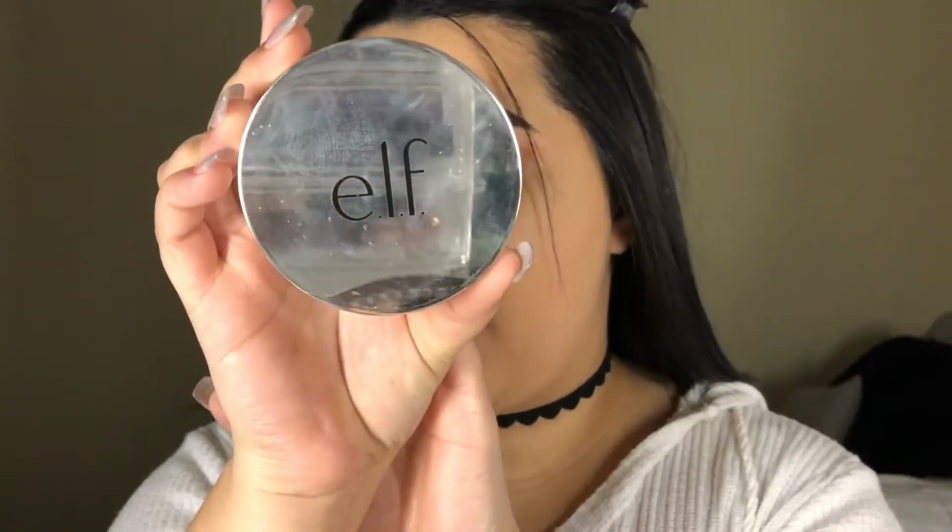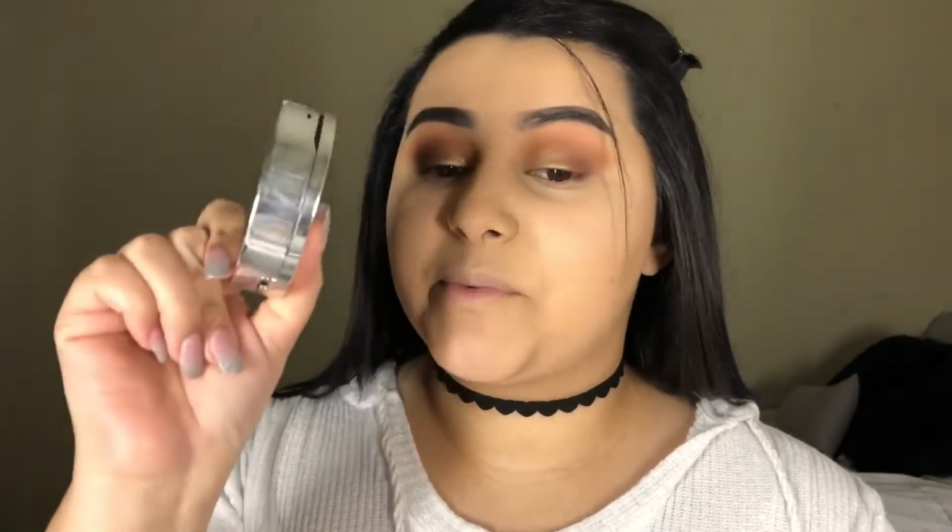For face powder, I never thought that I would find a face powder that was so finely milled that it didn't make my face look powdered. This is the E.L.F finishing powder, in the shade fair to light. It looks like this. I have bought so many of these. Every time I run out, I have to go get one because I refuse to use any other powder.